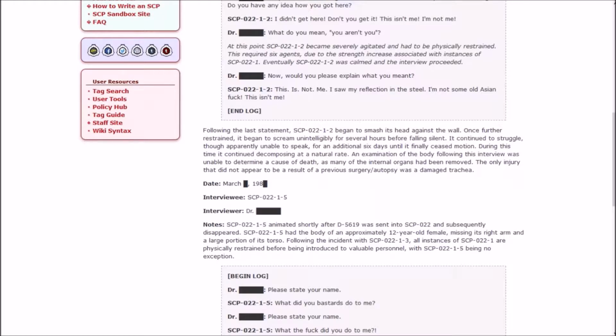Following the last statement, 22-1-2 began to smash its head against the wall. Once further restrained, it began to scream unintelligibly for several hours before falling silent. It continued to struggle, though apparently unable to speak, for an additional 6 days until it finally ceased motion. During this time, it continued decomposing at a natural rate. An examination of the body following this interview was unable to determine a cause of death, as many of the internal organs had been removed. The only injury that did not appear to be a result of the previous autopsy was a damaged trachea.